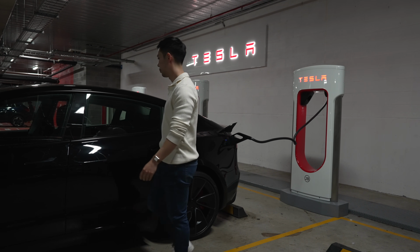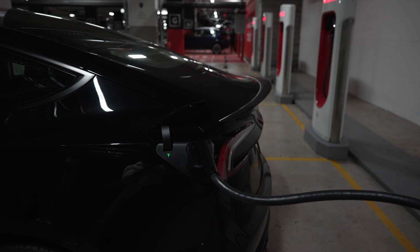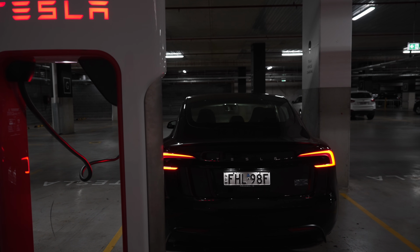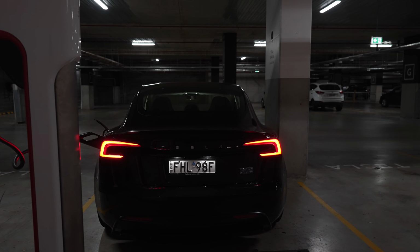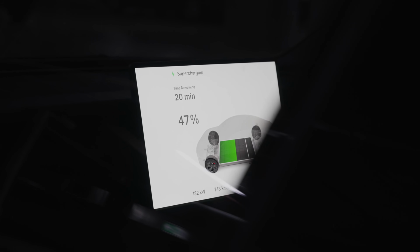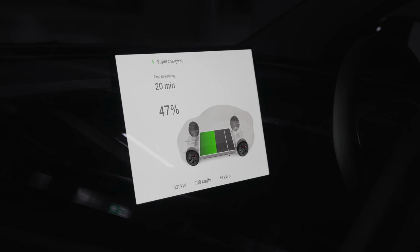But as you know, one of the key benefits of owning a Tesla is access to their large supercharger network. They charge Model 3s at speeds of up to 250 kilowatts, which may not be the fastest in the industry, but it does add over 140 miles of range in just 15 minutes, which is plenty.